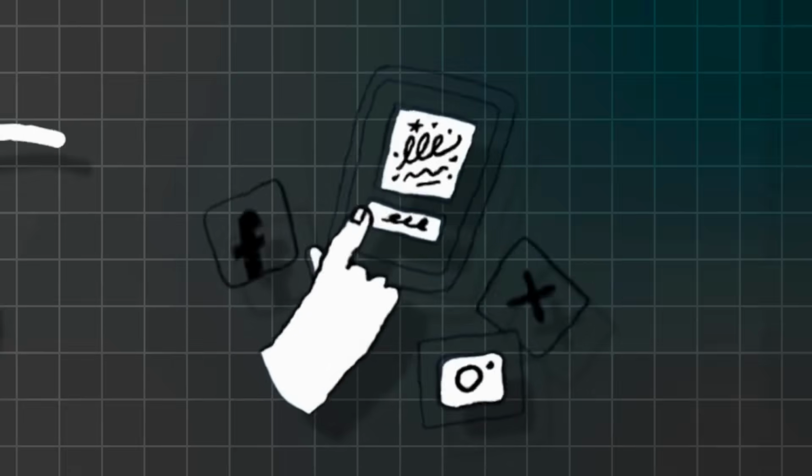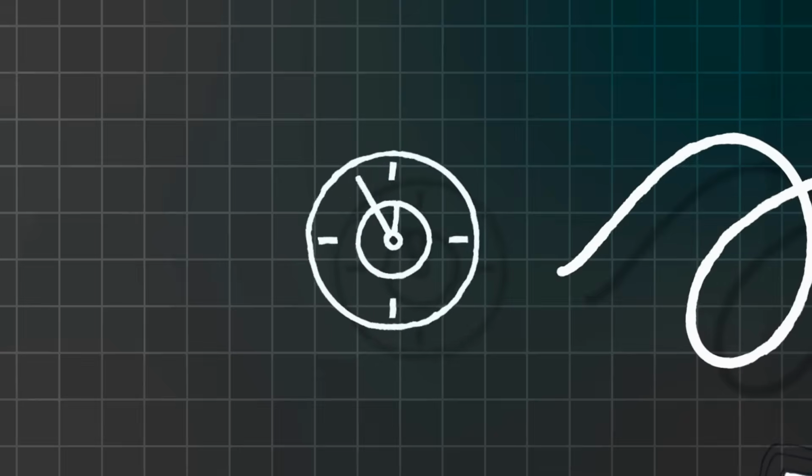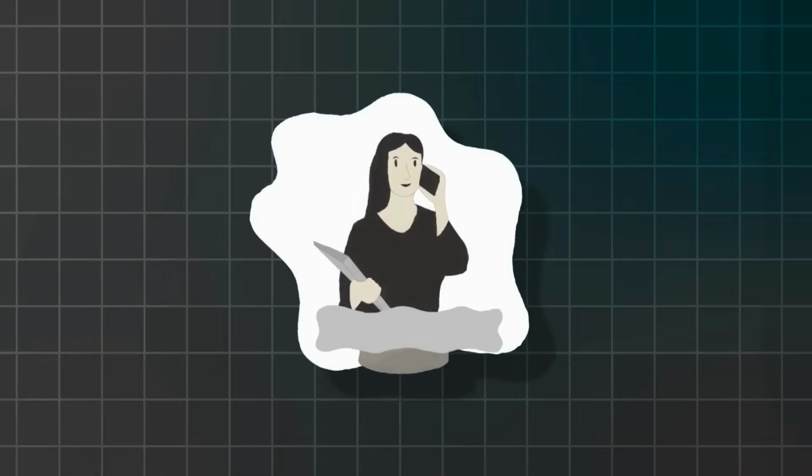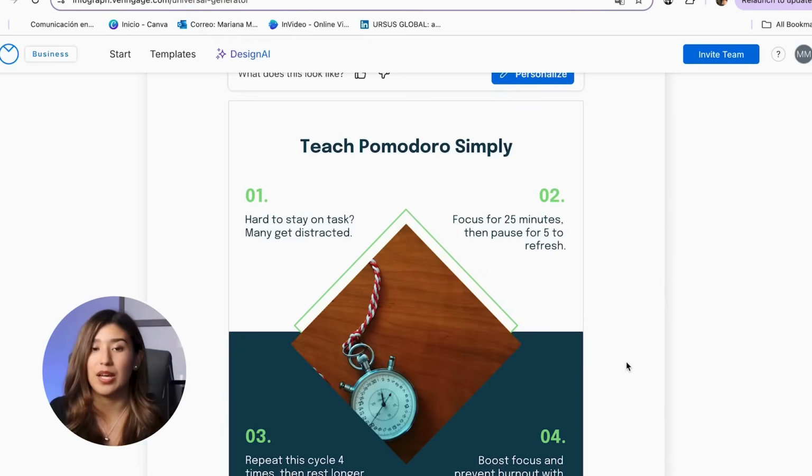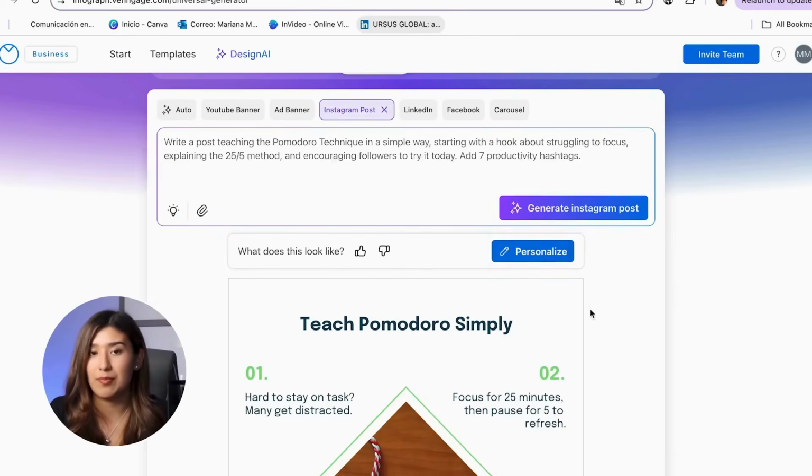Well, I have done some research and I discovered an amazing game changer. This incredible tool uses AI to create absolutely stunning social media posts in minutes, not hours. And the people using it successfully aren't expert designers. They're small business owners, content creators, and regular people who just wanted their social media to look amazing without the stress and time commitment.